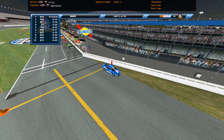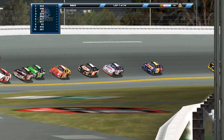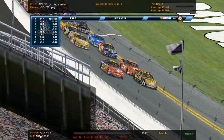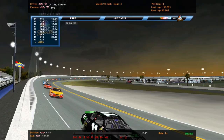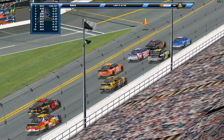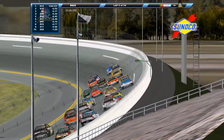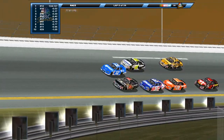Man, that is, wow. Okay, well, I'm trying to wrap my head around this one too, but it looks like NASCAR officials saw something they didn't like out there, maybe some oil being leaked onto the track, but nonetheless, it was a quick caution. The green flag is back in the air. We're racing once again. Side by side.